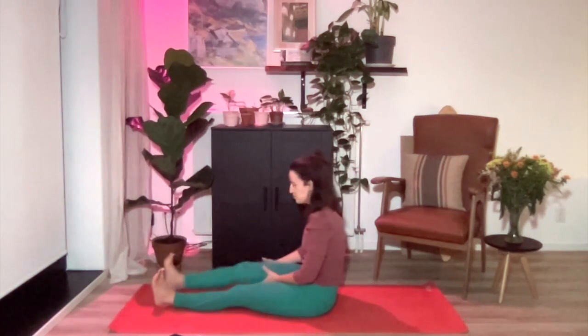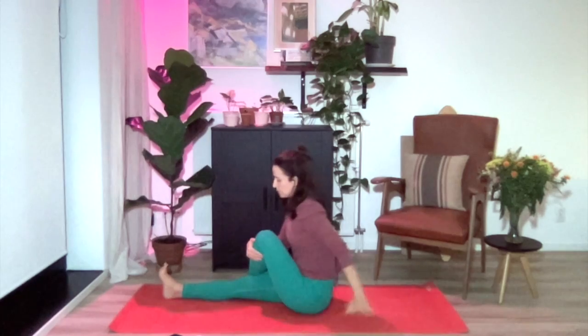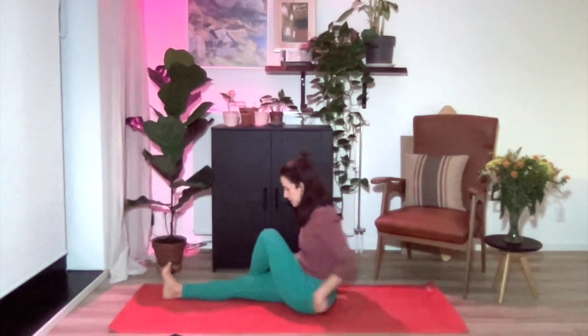Unhook the foot and put it next to the left. Let's do the other side. Left sole of the foot on the outside of the right knee. Stand up tall. Left hand behind us. This time the right hand wraps around the left knee. Gently face forward.